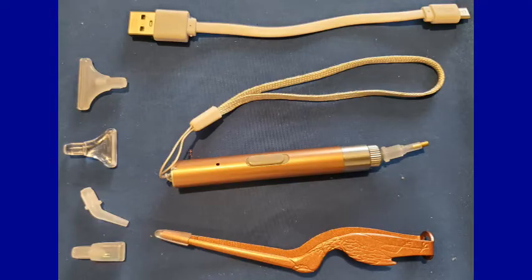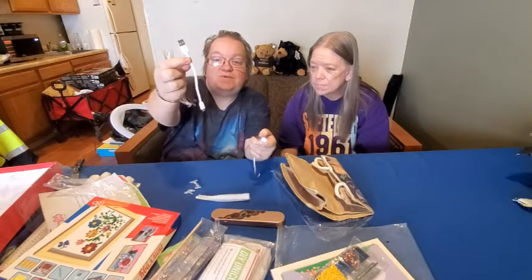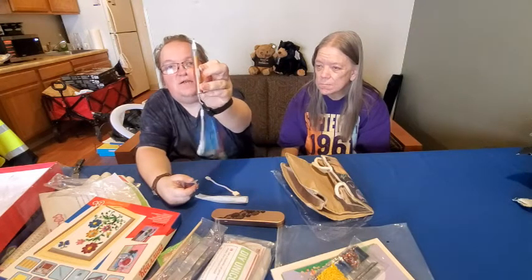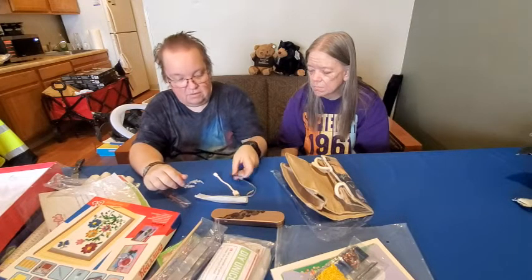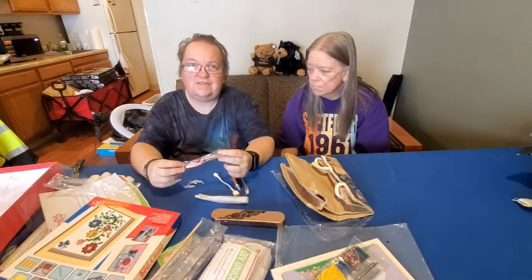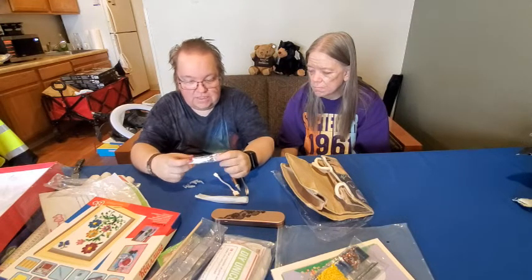But it's also got this, it kind of looks like tweezers, that goes over this. Oh, it's rechargeable. USB cord. And it lights up. It's got a button here on the side. And they included several different tips. Five different tips. Rechargeable cord, a tweezer attachment. That is very cool. I like that. And I've tried using tweezers with diamond painting. That doesn't work for me. I don't have the control, I guess, to use that.